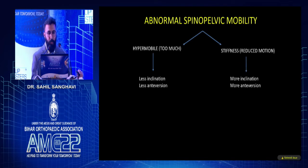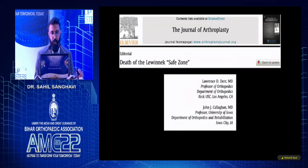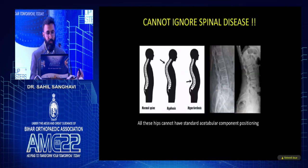So if you have a hypermobile spine, give less inclination and less version, but if you have a stiff spine, you should give more inclination and more anteversion. These are the values that have been proposed for the ideal cup position, and this is where the value of robotics comes into play. And the Mako 4.0 even allows you spinopelvic impingement modeling, which is a great tool for these patients. And now we have the death of the Lewinnek safe zone because all these patients with different spinal deformities cannot have standard acetabular component positioning.